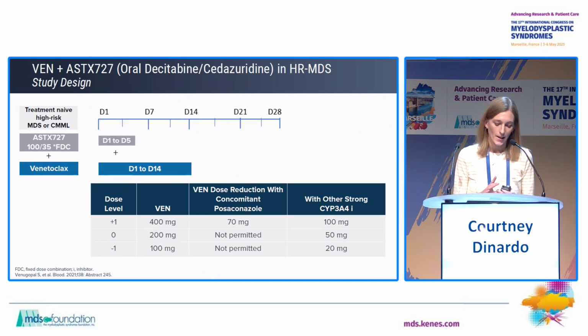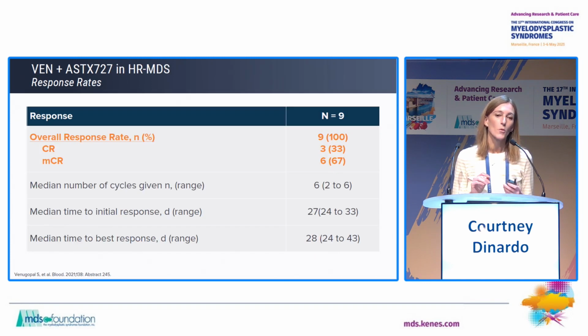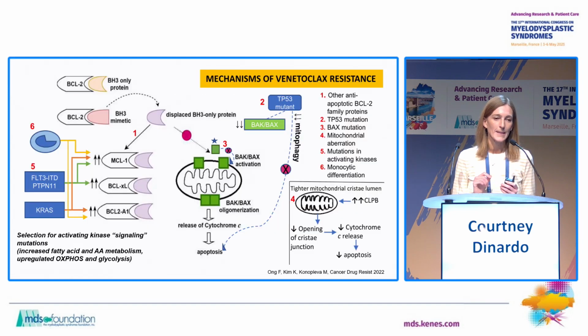One last study to highlight, one of many that are now looking at combinations with oral hypomethylating agents, of course, for improved convenience for our patients. This is one that our fellow Sangeeta Venugopal, who's now at Moffitt, presented at ASH, looking at ASTX-727, the oral decitabine, with venetoclax. Only 9 patients were presented at that time. We now have over 24, and I'm sure we'll be updating this at a meeting soon. Impressive responses, although primarily marrow CRs at this point, and so this is something that we're continuing to build upon.